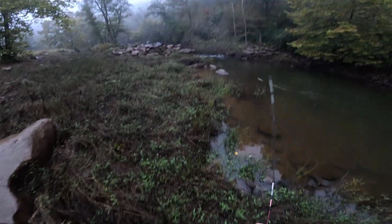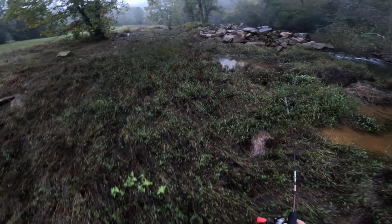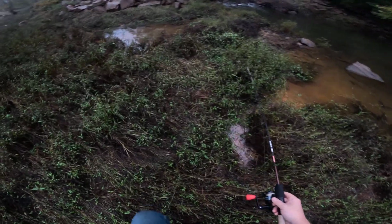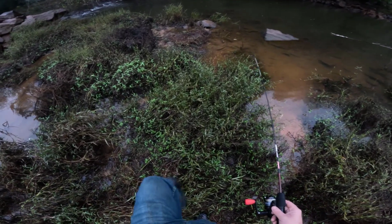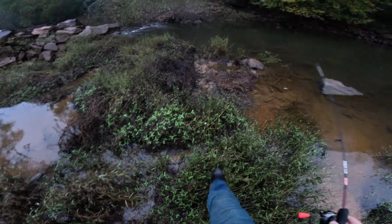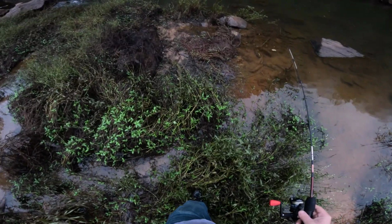You never know. But I'm going to come right up here to this little waterfall. It's got a tree over it. Fish love trees. Fish love waterfalls. So let's see if I can get close enough to it. Looks like it's pretty nasty through here. I don't know how much I want to walk through that. May as well give it a try.